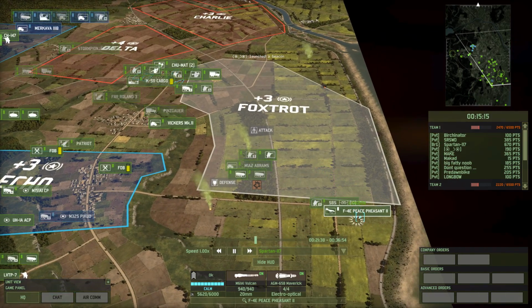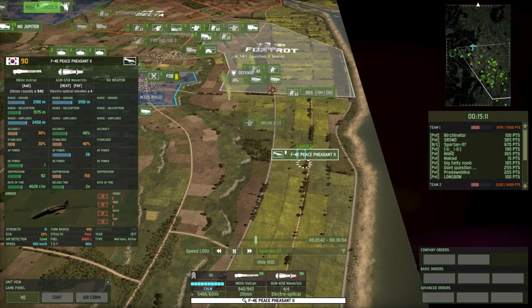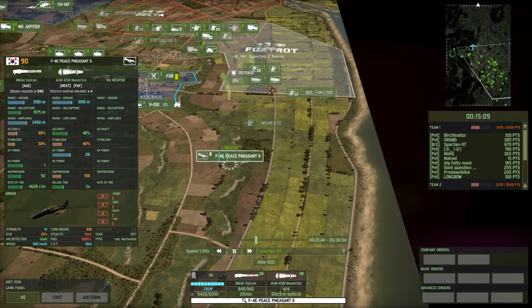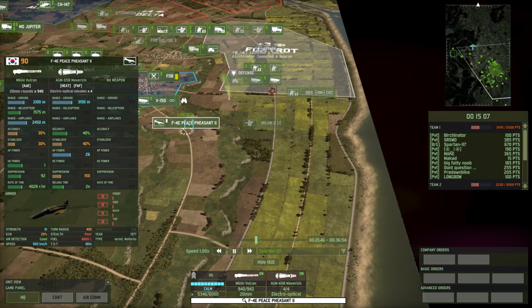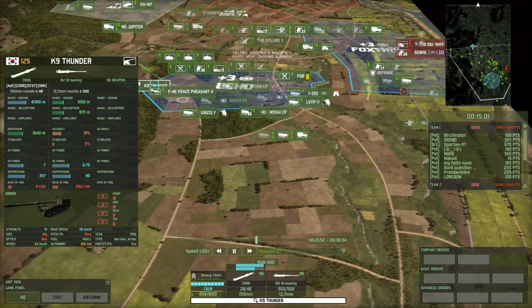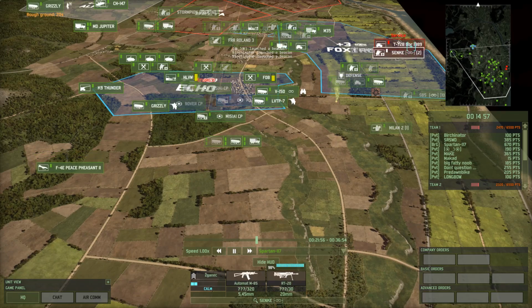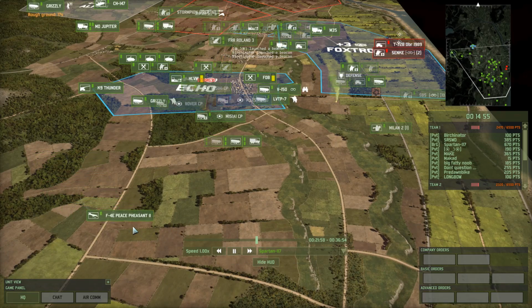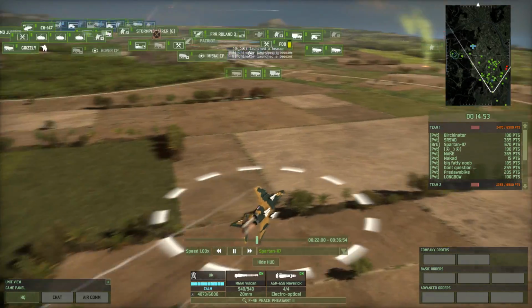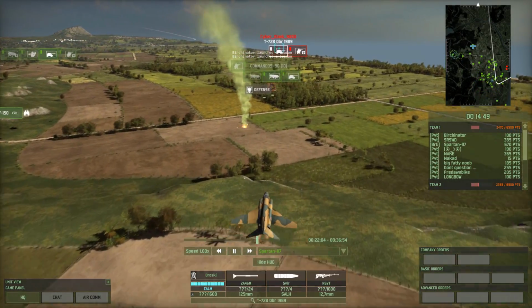Peace Pheasant circling around. Interesting use, by the way. I wouldn't personally pick up Peace Pheasant. 900 kph speed, 20% ECM, so it's decent at dodging missiles. Its missiles themselves are fire and forgets, which is fortunate. It means just drop your missiles and get out. And it seems that he might have found his target. Let's see if that's what he's going for. Yeah, he's going directly for the 1989.